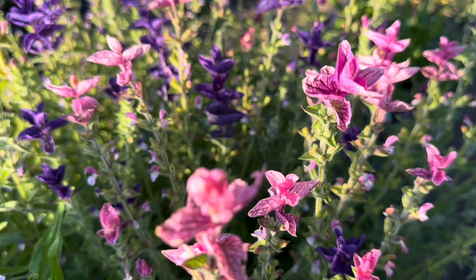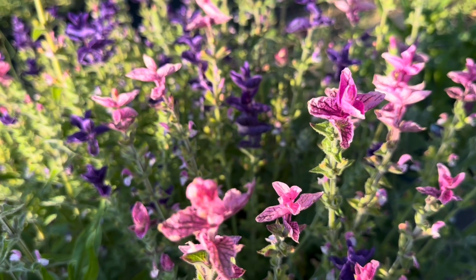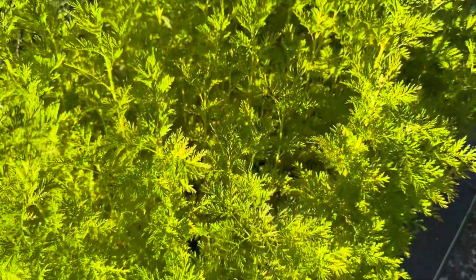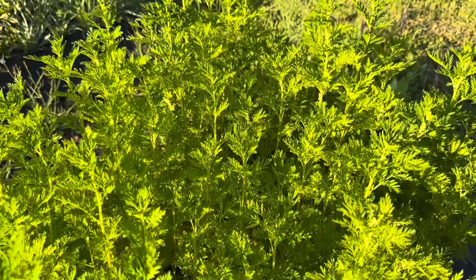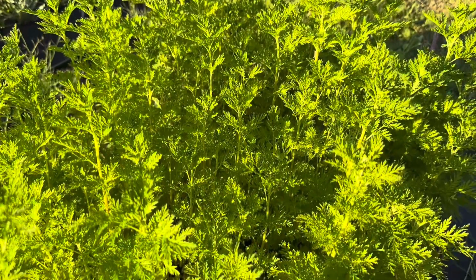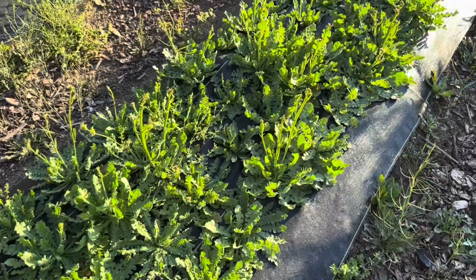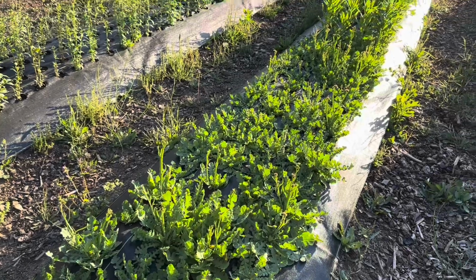I was going to plant these so that the blue section was separate from the pink section, but I think this was one of the trays that ended up falling and all the seedlings got mixed together, so I just mixed them all up. This is Sweet Annie, and it's growing great. I didn't realize how tall this was going to get, and it's kind of shading out the plants that are on the right-hand side of it, but that's just how it's going to have to be.